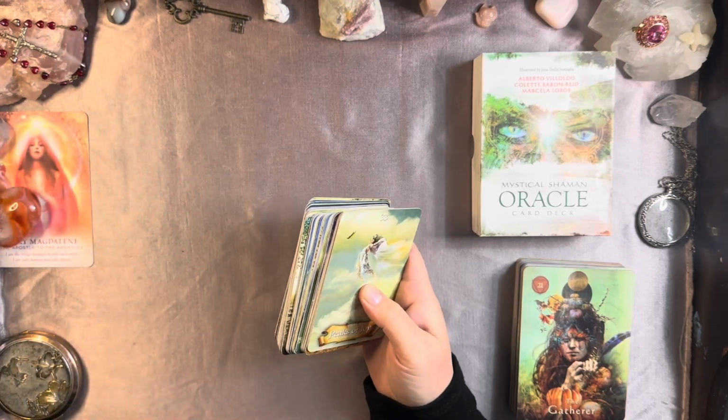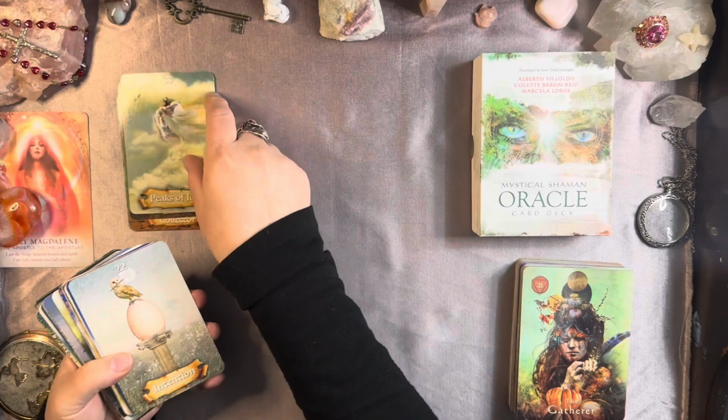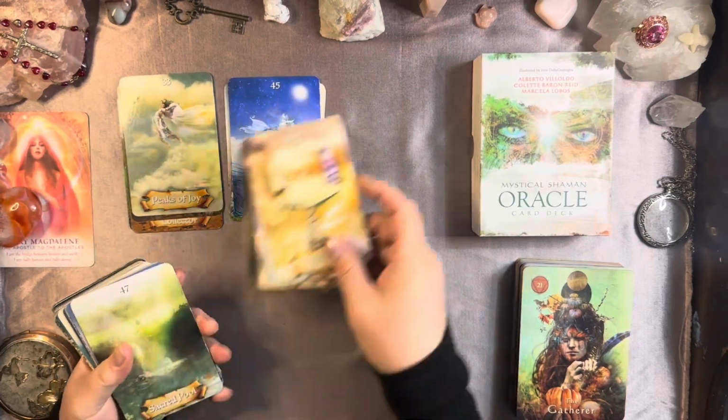So we have Enchanted Map, which is lovely. It gives great readings.